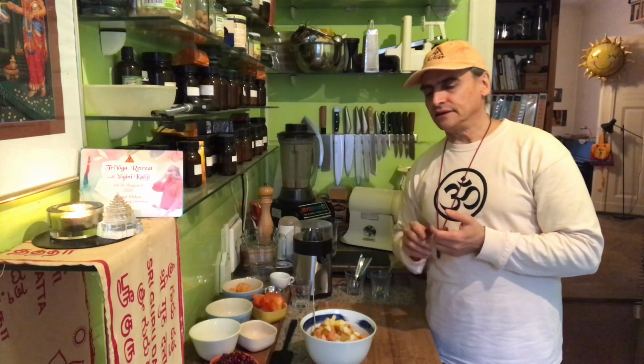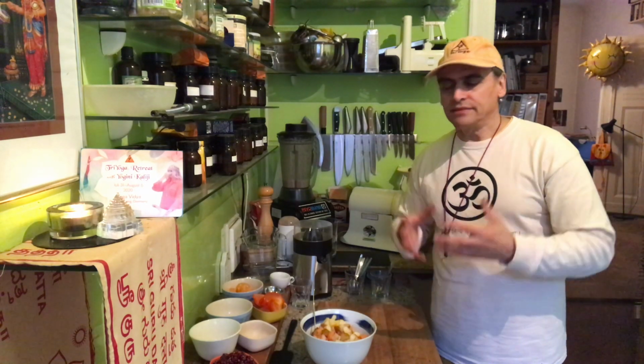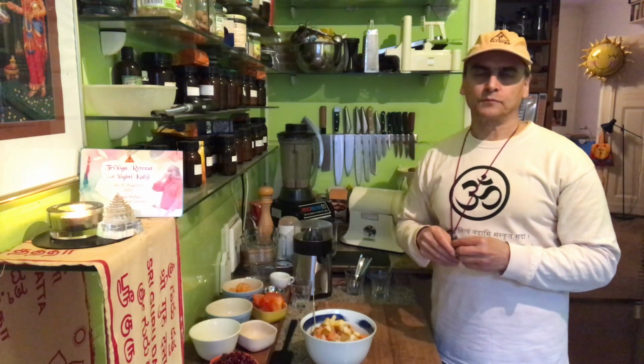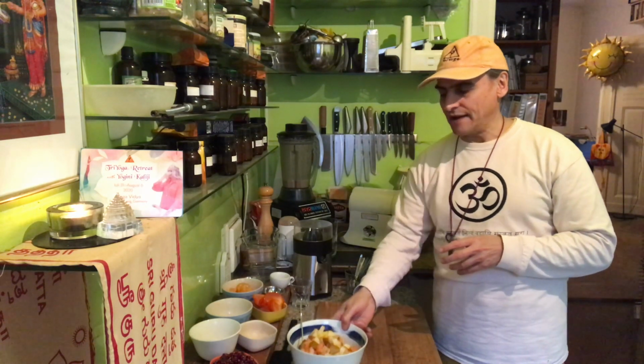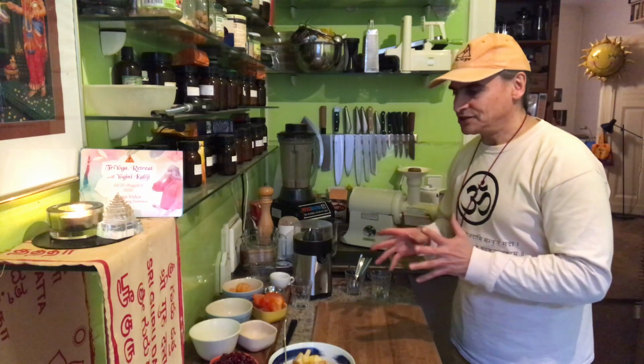Food in general, fresh vegetables and fruit, are high in antioxidants and anti-inflammatory. By themselves, they have very important health benefits. Most of our diseases are somehow connected to high inflammation and these kinds of things. So this is very good. So I have my fruit bowl now ready to use.